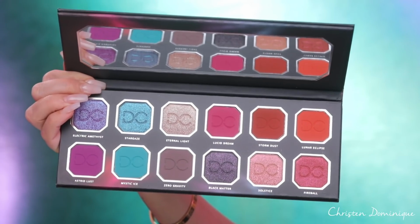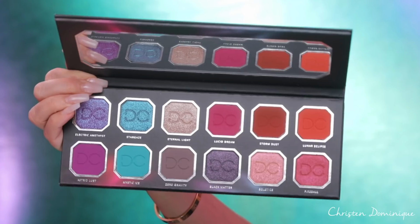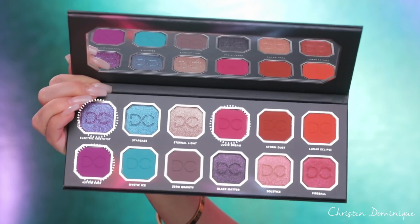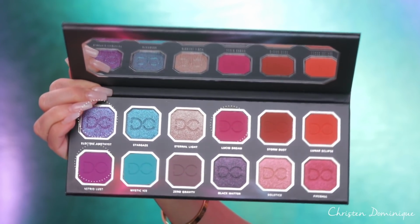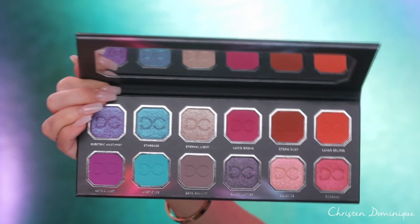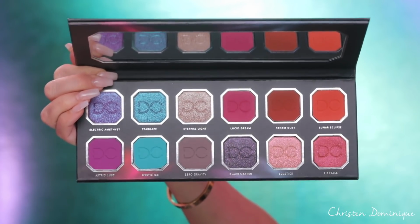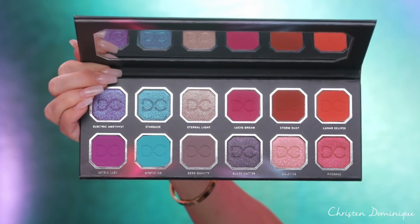So there's 12 new shades. There are shifting foil shades, shimmer, creamy, vibrant mattes, and pressed pigments. The pressed pigments are intense, so just a little warning to you guys, a light hand will do a lot of work for you. There's a couple new textures in this palette that are gonna be so fun to play with. Now we usually always go for super pigment, shimmers or foil and paint on your eye.